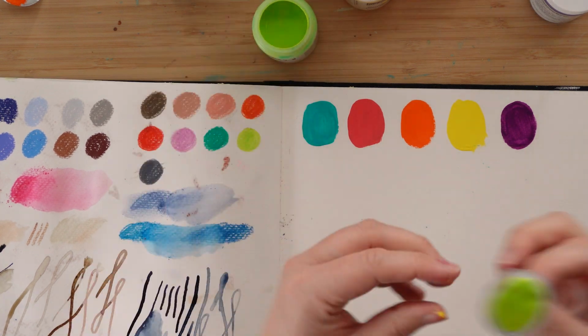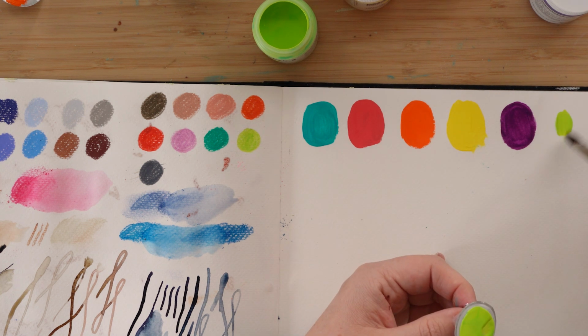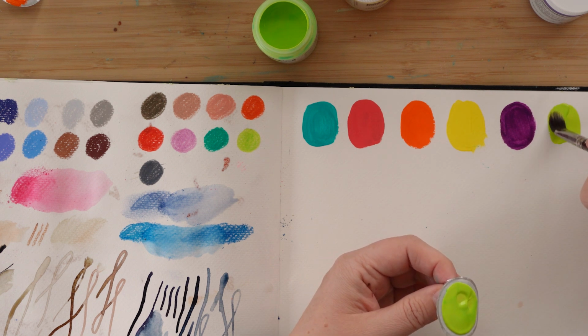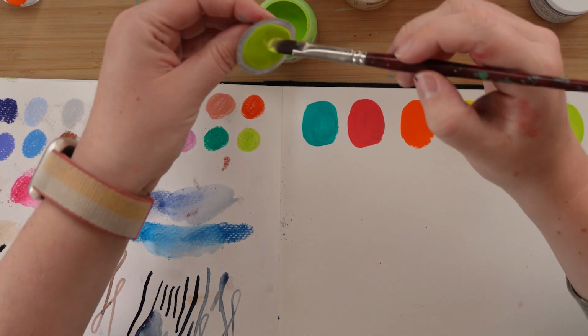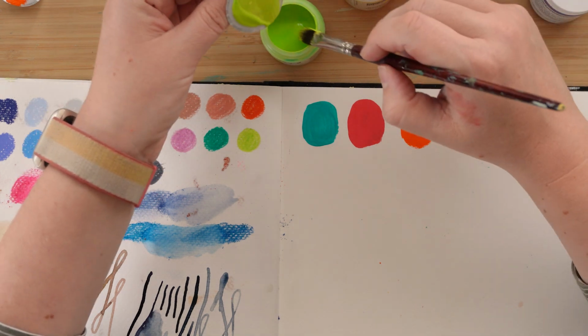I do like these little pots actually, I think they're quite fun. This is a cool colour. I've always liked this colour in the Holbein acrylic gouache. I think it's called Lime Green. I've always loved this colour. But yeah, so far, they're very fluid and very smooth.